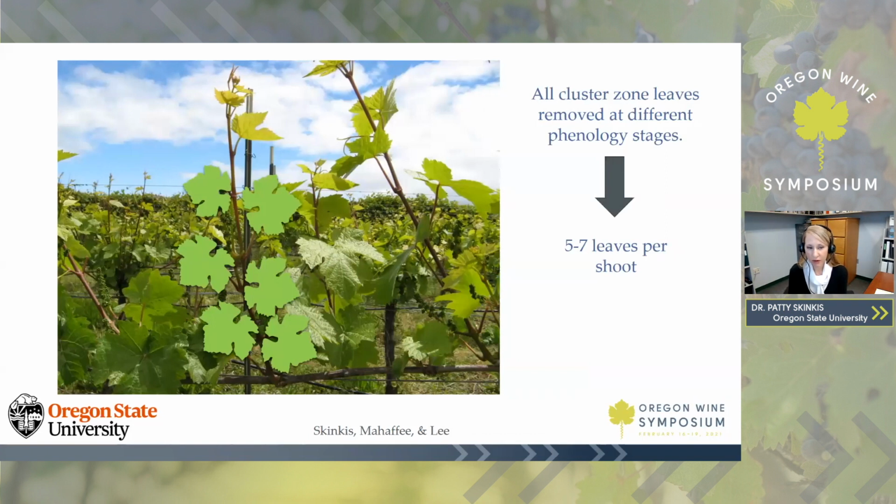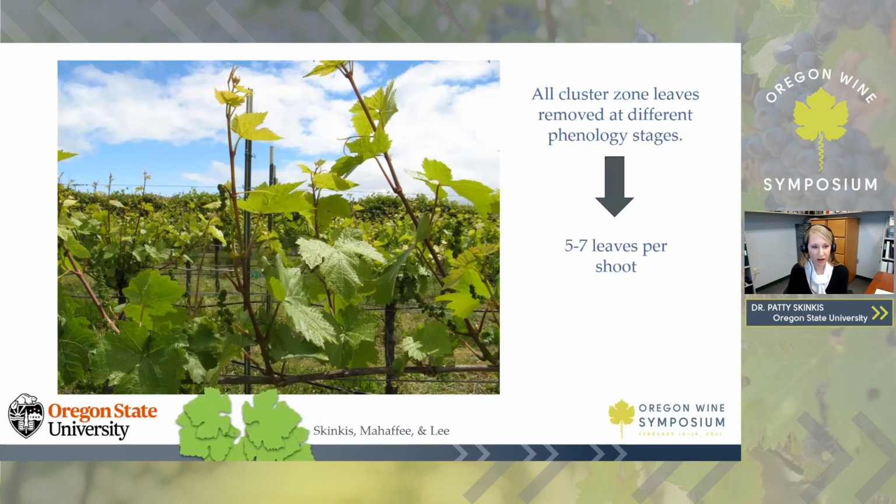So here's an example of our earliest stage when we did the pre-bloom leaf removal. This is very similar to the pictures that Dr. Pony had shown with that early pre-bloom leaf removal, with 5 to 7 leaves being removed. It's quite drastic. The shoots aren't very long at that stage. We would have pulled off between 5 and 7. We weren't going as strict as the 8 that he had mentioned.